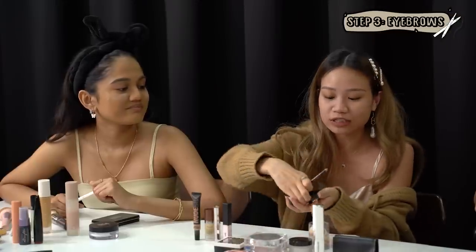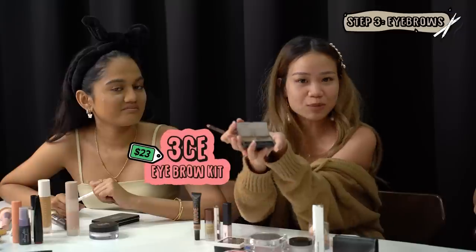And then after that, to soften it, I'll use this powder from 3CE. Brow powder, but the pencil is the magic. One is for joy, the other one is powder effect. It's more natural.